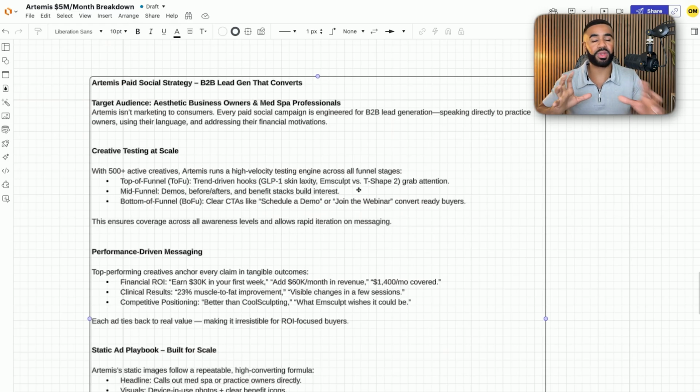And so what they're doing with these ads is there's a common device that's known for other medical spas and other healthcare professionals, which is this M-Sculpt device. It's a device that's very commonly used. And so what they're doing is they're literally tackling it head on, like, hey, this is our product versus what's already on the market. And this is why ours is better, which obviously does a really good job at just overall getting attention.